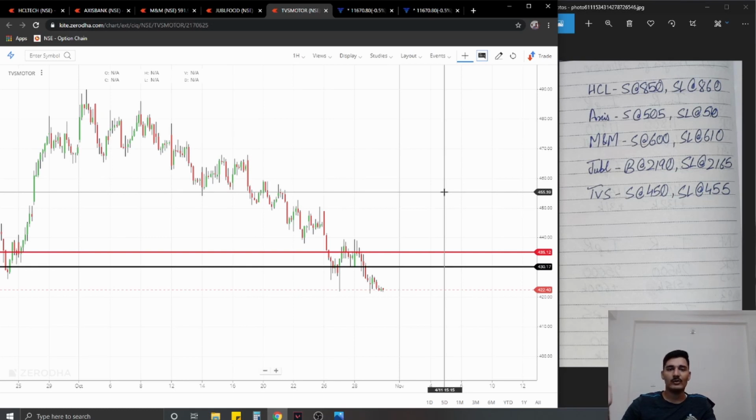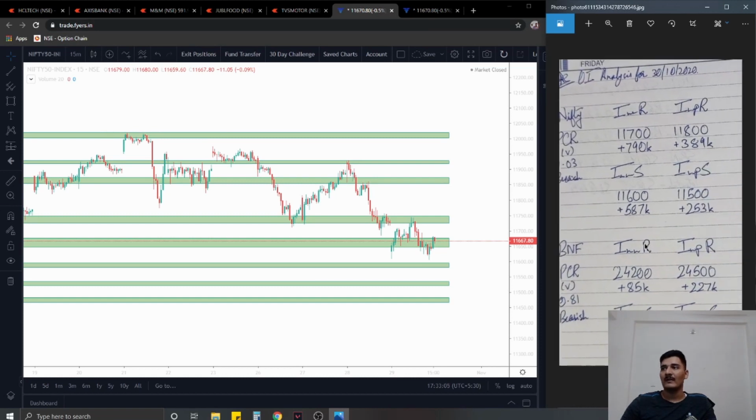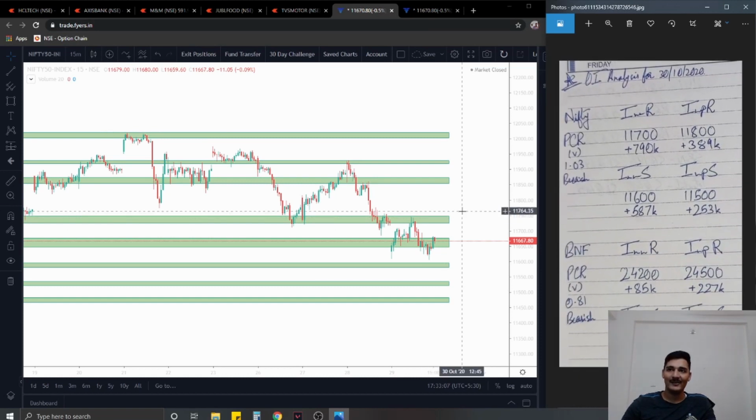So I feel it's better to lock into and preserve those gains rather than to be overly aggressive and risk losing them. Now coming to the index side of things, starting with Nifty as usual, focusing on the chart. Now, the entire week, almost every day we had a closing at these zones. So it's always been a matter of waiting.